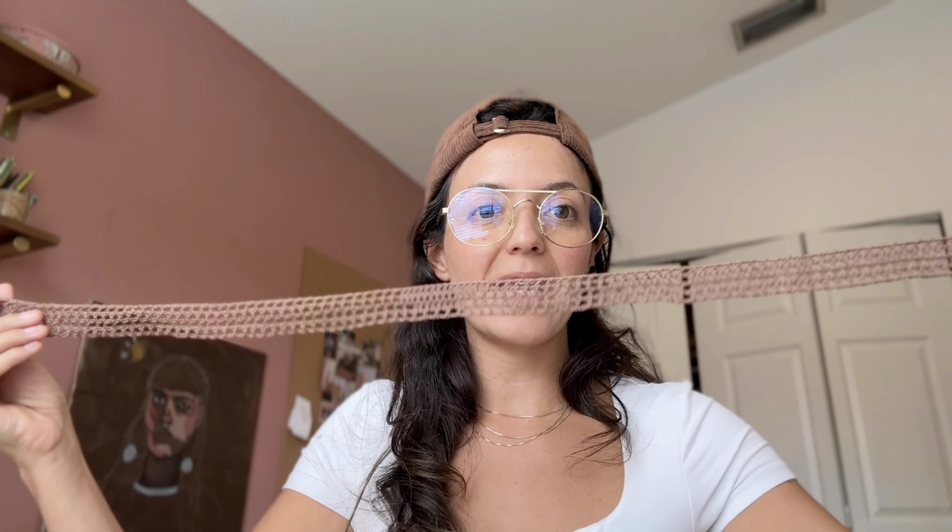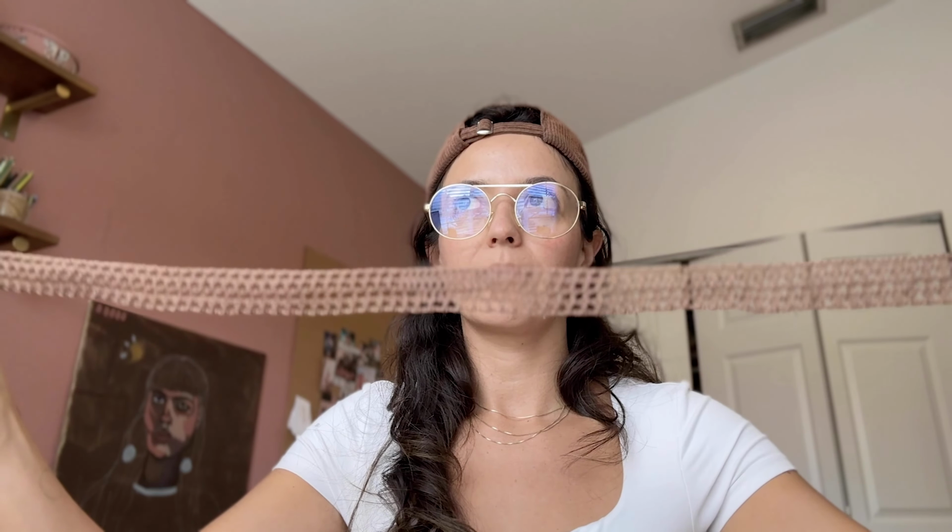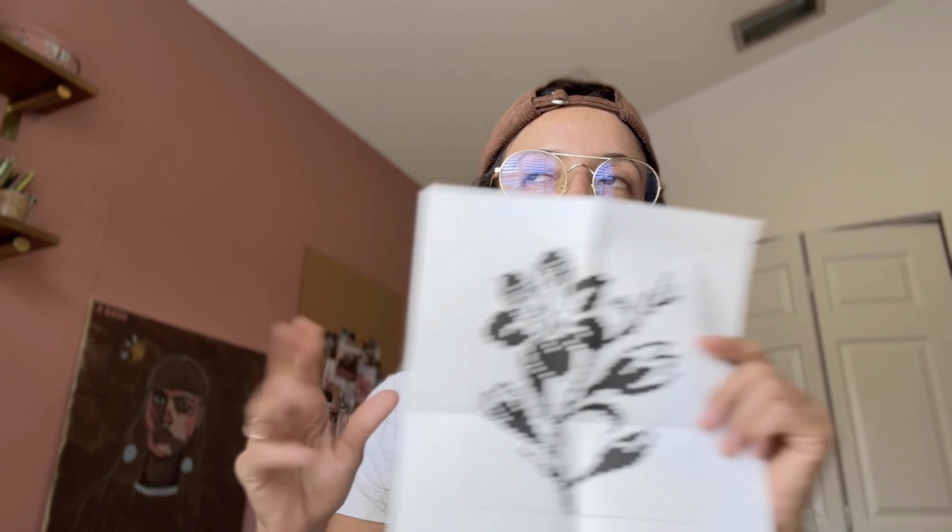And it is a filet blouse by, I don't know her name. I'm going to put the name here. I'm forgetting it right now. But this is the Lily Lace top pattern. And I have printed my grid for the actual filet design, and I am following the instructions.